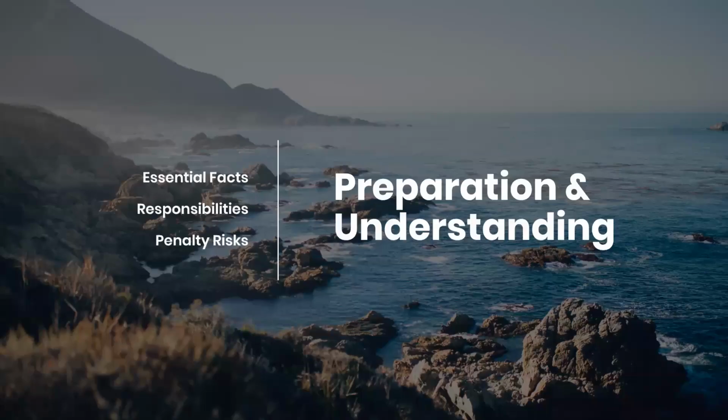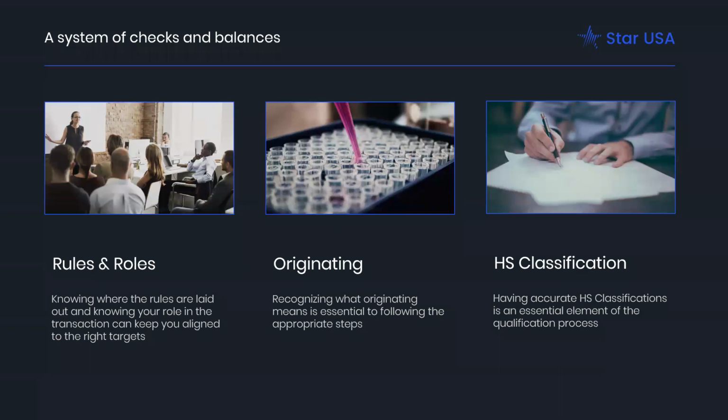As part of our preparation and understanding, we'll take a look at some of the essential facts, the responsibilities, and the penalty risks. One of the important pieces of the USMCA process is understanding the system of checks and balances that's in place, including the rules and roles that apply to the different parties in each transaction whenever a USMCA is brought to bear. Knowing where the rules are so you can find them, how to interpret them, knowing your role and which rules apply to you are all essential elements.